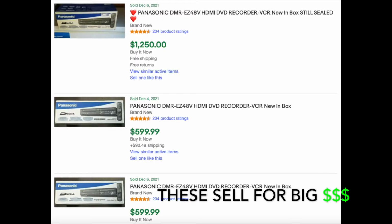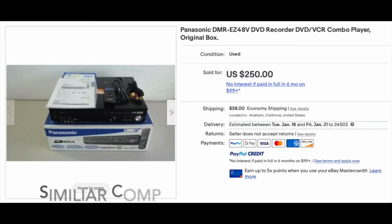All right, coming down the wire, we are coming down to an item that I picked out. Me, who knew? Me, right? At the number 2 spot is the Panasonic DMR-EZ48V VCR DVD player recorder combo. Whew, that was a lot. So DVD VCR combos do very well on eBay. This one was one that I picked up at an estate sale. I'll go ahead and put that thumbnail right here so you can go back and watch that video.